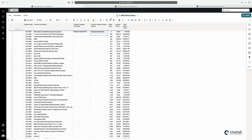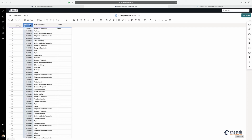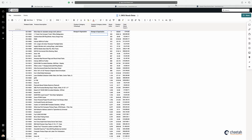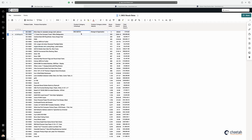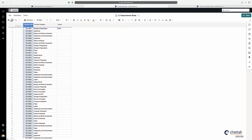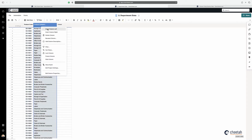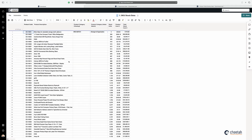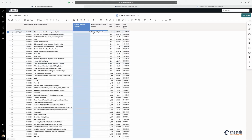However, let me just save that now. If I go back to my host sheet, for example, and I move that column and save that again, and if I go back here, you can see that there's a no match against the VLOOKUP, but there's still a correct match against the product category. And again, if I put that back, but then insert a column, call it index, and just put 1, 2, 3, 4, and save that, and if I refresh this page now, you can see that it's brought the 1 back and not the actual product category.